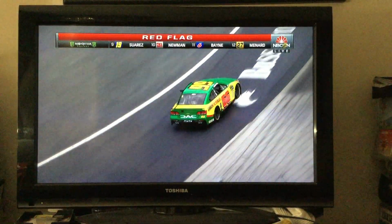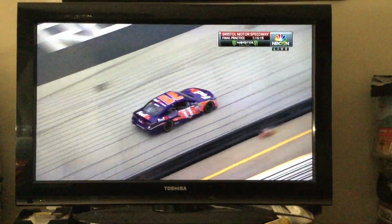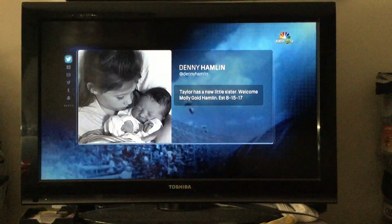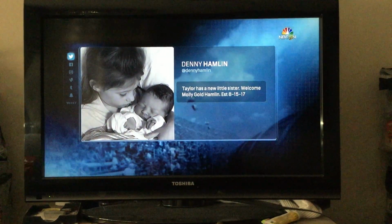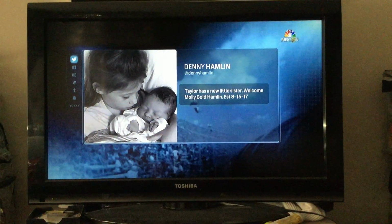Timmy Hill around. That'll slow the pace down here for a second, but Denny Hamlin, they were on baby watch, and Jordan was induced earlier this week, and we congratulated Jordan and Denny on the birth of Molly Gold. Molly Gold Hamlin. And there's Taylor. She is the big sister now of Molly Gold.